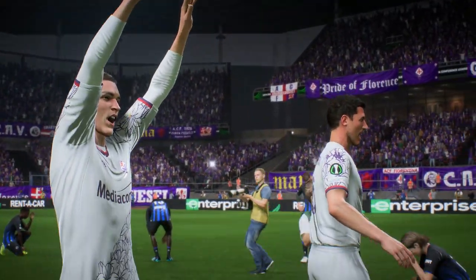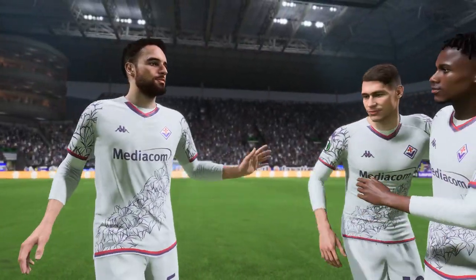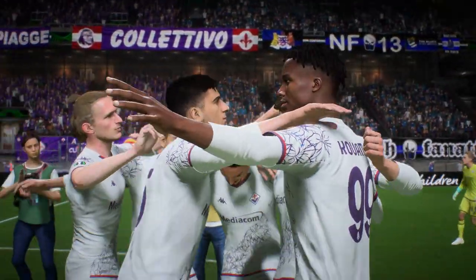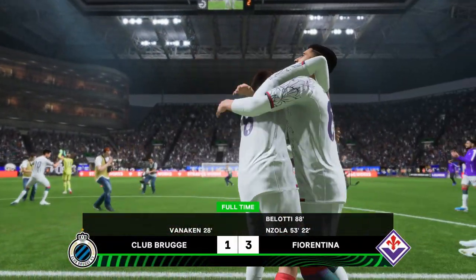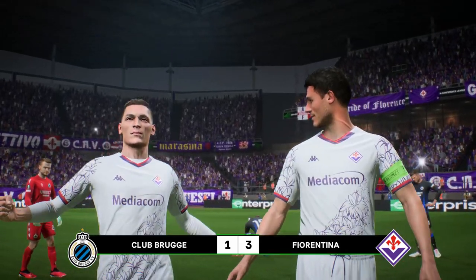What a contrast in emotions. Brilliant for the winners, despair for the losers. But overall, the right team won today. Yeah, you can see what it means. A story of one side celebrating and the other distraught. Memories are being made. Well, just look at those scenes down there, Derek.